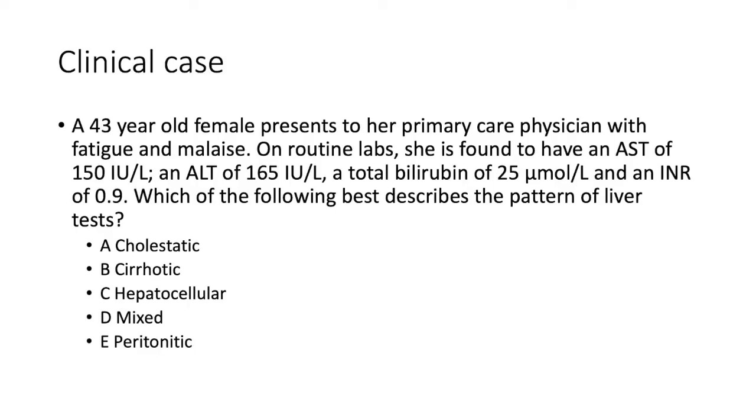Okay guys, let's break it down. Jaundice, this is our clinical case for the day. So we have a 43-year-old female who presents to her primary care physician with fatigue and malaise, very non-specific constitutional symptoms. On routine lab, she is found to have an aspartate aminotransferase of 150 units per liter, which is high, an ALT of 165 units per liter. This is alanine aminotransferase. So both of these are the transaminases, both of which are high. A total bilirubin of 25 micromole per liter, also high, and an international normalized ratio of 0.9. Now, which of the following best describes this particular pattern of liver function tests? Is it A, cholestatic, B, cirrhotic, C, hepatocellular, D, mixed, or E, peritonitic?